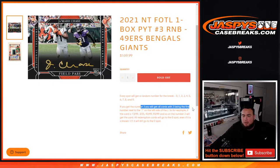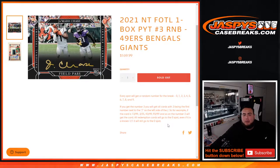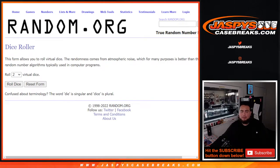So we go by the first number on the left side of the serial number dash. There's your examples there in the bio. And of course, any 101s go to spot one. Any and all redemptions go automatically to spot zero. And of course, if there is any non-numbered cards, which is rare, but it may happen, who knows? Everybody gets a shot at it at the end of the break.